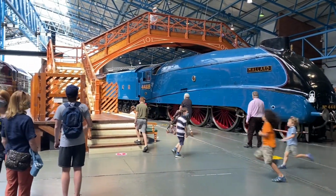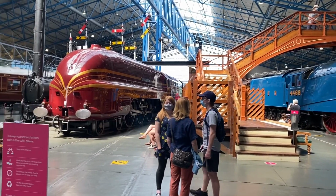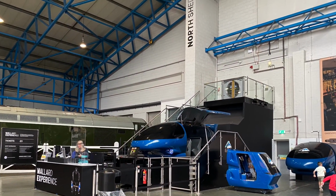The museum has plenty of hand sanitizer checkpoints and quite a lot of signage about how to keep your distance. And guests are generally very good when it comes to keeping that 2 metre separation, so no problem there. There's plenty of space in the museum.